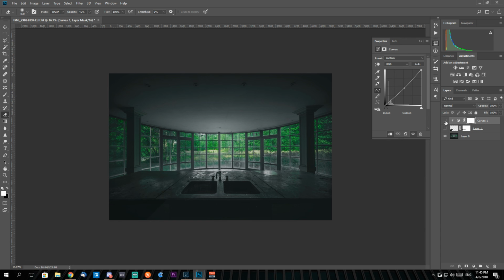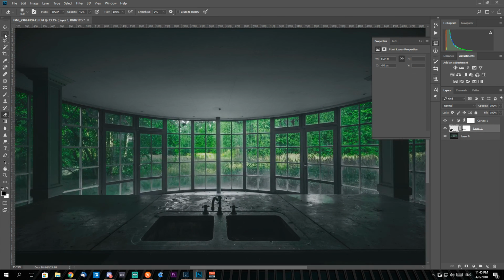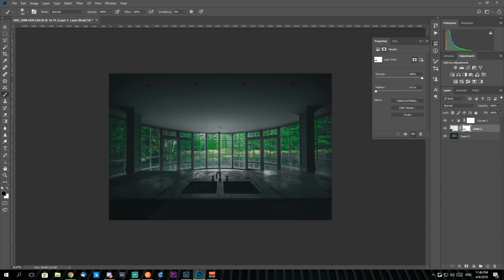So before it looked like that, and now it looks like this. I think that's pretty good. Bring a little bit back maybe, and then I think that looks pretty good. Yeah, so now I can go out of this image.